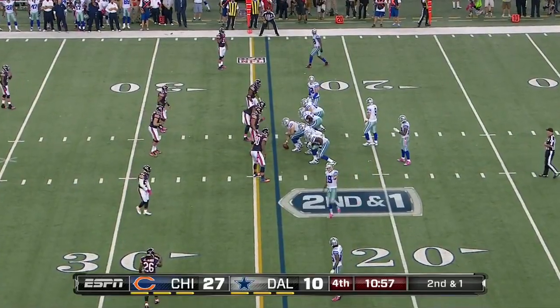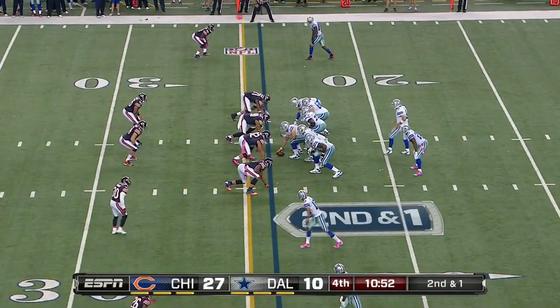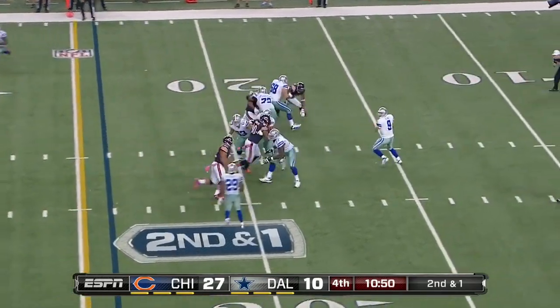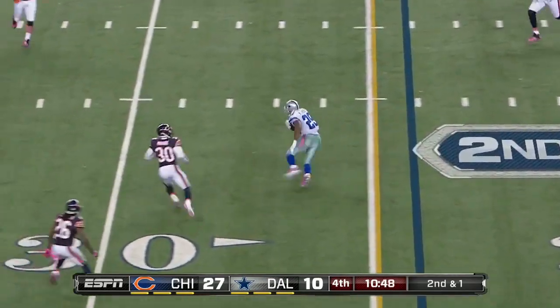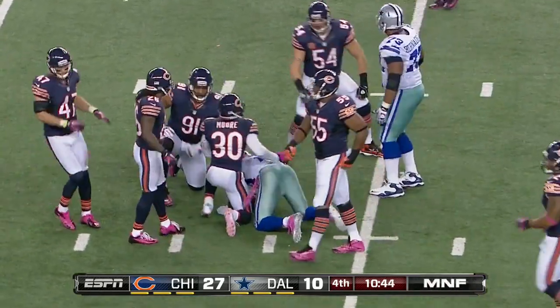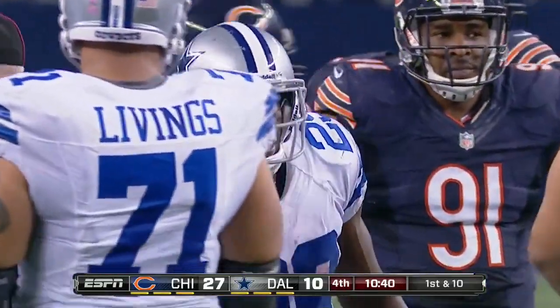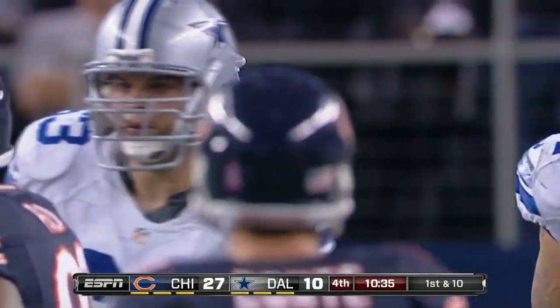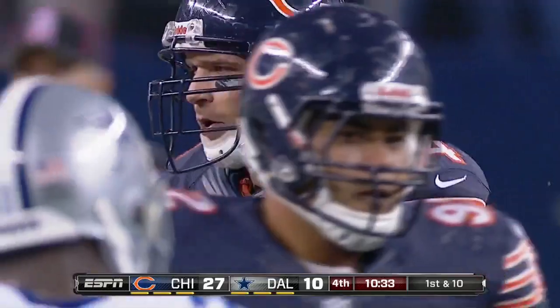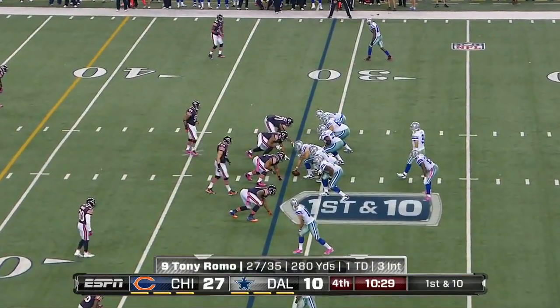Take a look at Murray. He's got to do a great job of chipping on number 90, Peppers. Twist up front. Murray's left free to get the ball and go. Puts his head down and gets a first down at the 31-yard line. And Chicago is going to count on Dallas making a mistake. They've self-destructed during these long drives tonight. They're going to stay in this cover 2 shell until the ball crosses the 50. The clock is the only enemy.